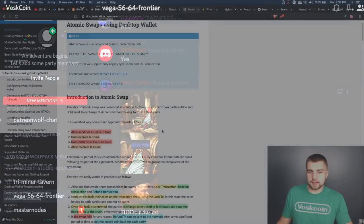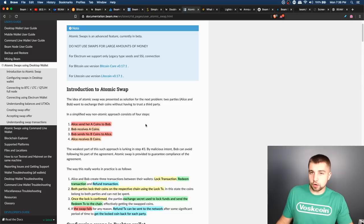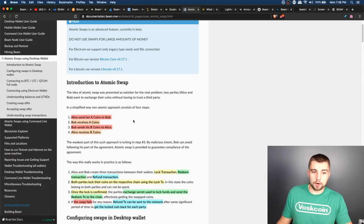But what is an atomic swap? First, let's go over very briefly the basic non-atomic swap approach. Alice sends her A coins to Bob. Bob receives the A coins. Bob sends his B coins to Alice. Alice receives the B coins.